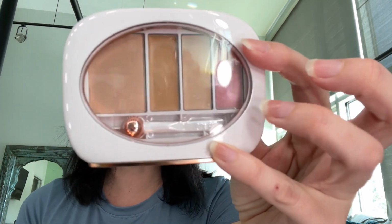And of course, I would have to do the e.l.f. Camo Concealer. And I was really interested, I saw this and thought this was really cool. This feels like a professional palette. It is the Red Carpet Secret, and it's an eye bright palette. And so it's got everything you need for a bright eyed look. It's got Soothe, Prime, Conceal, Set. So it's got a primer, concealer, color corrector, and setting powder.